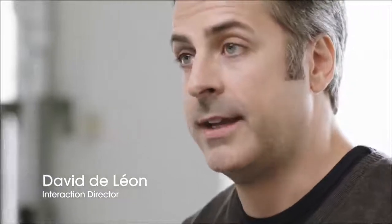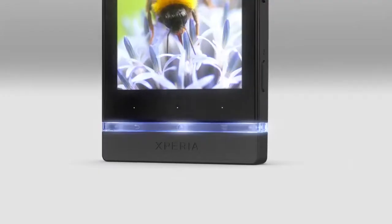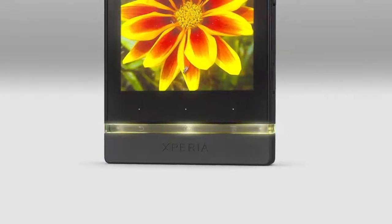We have combined all the strengths and assets from Sony. The transparent element, I think, is simply a piece of magic. What you see on the screen is echoed in light on the device. Let's say I'm looking at the forest. It picks up the main color of the photo, so it starts illuminating to green.